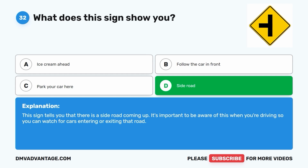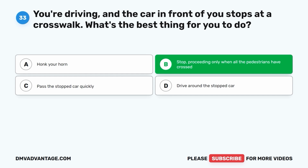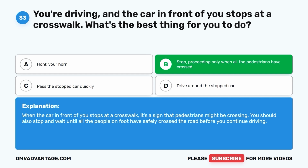Question 33. You're driving, and the car in front of you stops at a crosswalk. What's the best thing for you to do? A. Honk your horn. B. Stop, proceeding only when all the pedestrians have crossed. C. Pass the stopped car quickly. D. Drive around the stopped car. The correct answer is B. Stop, proceeding only when all the pedestrians have crossed. When the car in front of you stops at a crosswalk, it's a sign that pedestrians might be crossing. You should also stop and wait until all the people on foot have safely crossed the road before you continue driving.